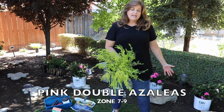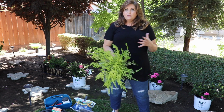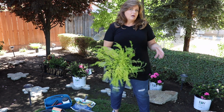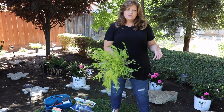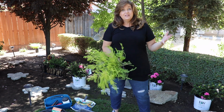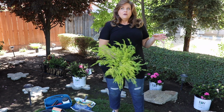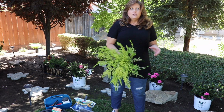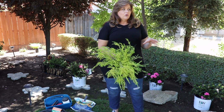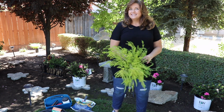I love azaleas, and if I could, I would have them all over my yard, but I don't have any good solid shade area, and because it's just such a long hot summer, it's going to be 91 today and we're in the end of September, azaleas thrive in the shade. So this is shaded almost the entire day, which is perfect for azaleas.